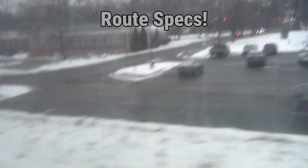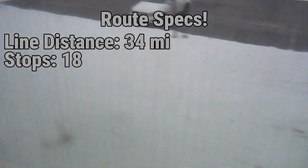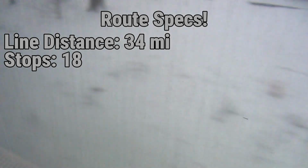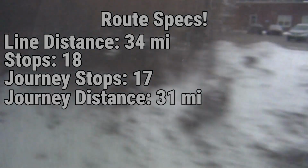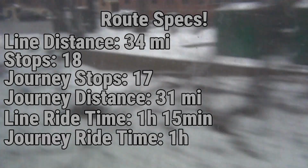The distance between Spring Valley and Hoboken is 34 miles, with 18 stops total, terminals included. Our journey is from Spring Valley to Secaucus, which is only 17 stops and a distance of 31 miles. Travel time from Hoboken is around 1 hour and 15 minutes, while our journey only takes 1 hour.